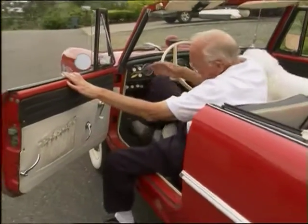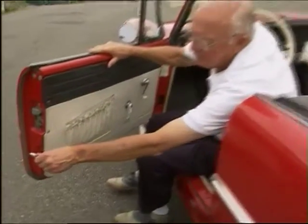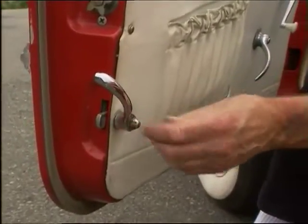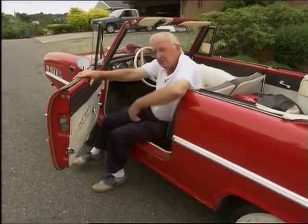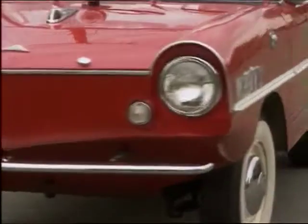I'd like to show you one difference this car has from a normal car: this is what you use to lock the door so it won't open when you're in the water. This is about how deep it floats. So you can see how much water, if you open that door, you'd be history.